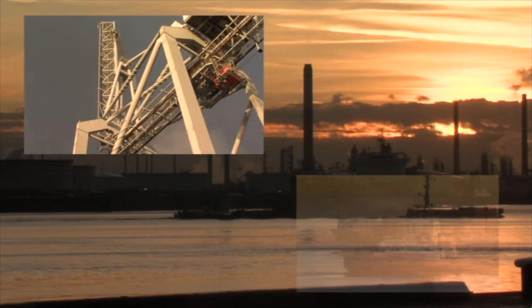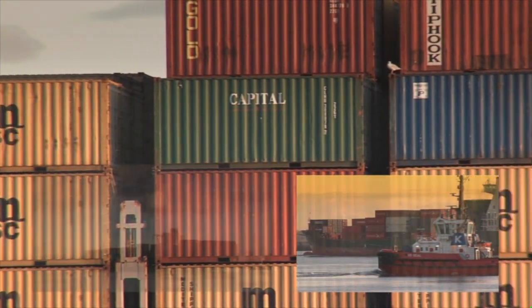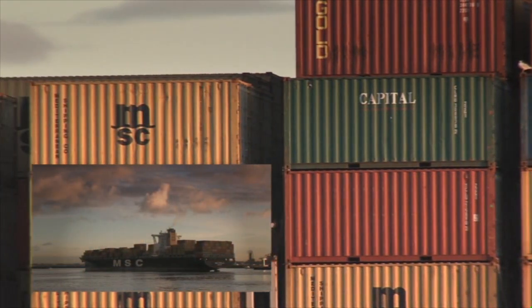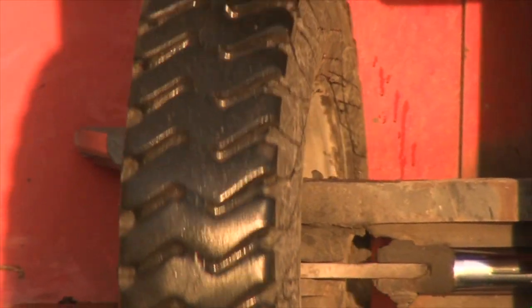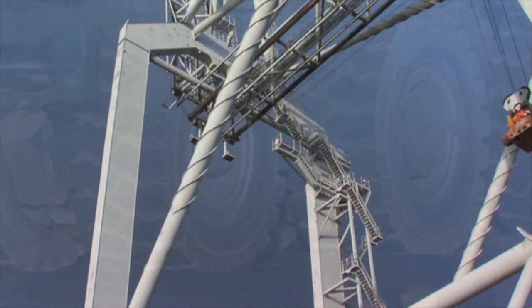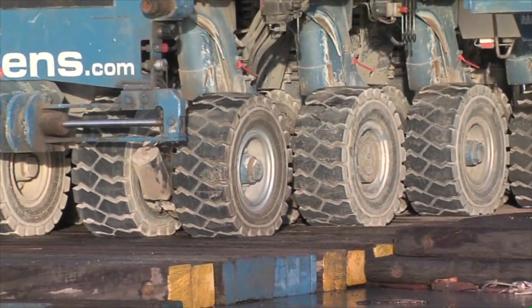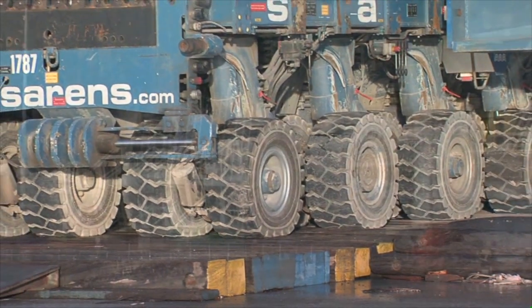Rotterdam is still one of the two busiest ports in the world. At all times of day, the biggest container ships moor up here to unload and load as quickly as possible. At the ECT container terminal, they are used to it. Their cranes work night and day, until, of course, they need a major service.